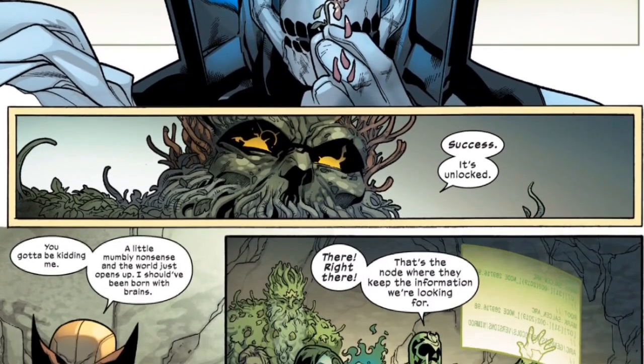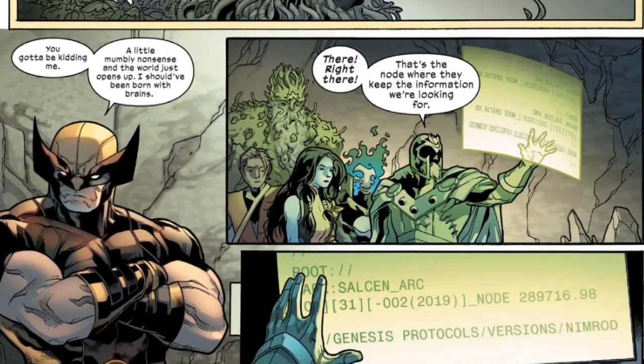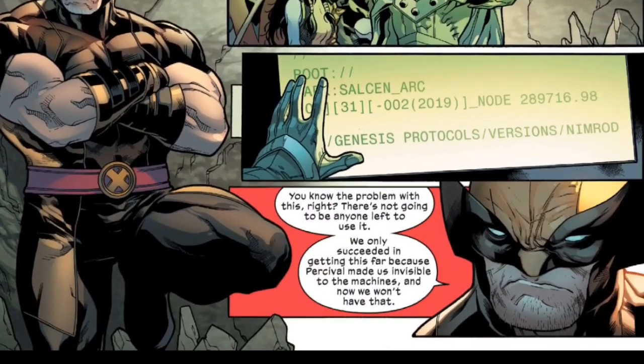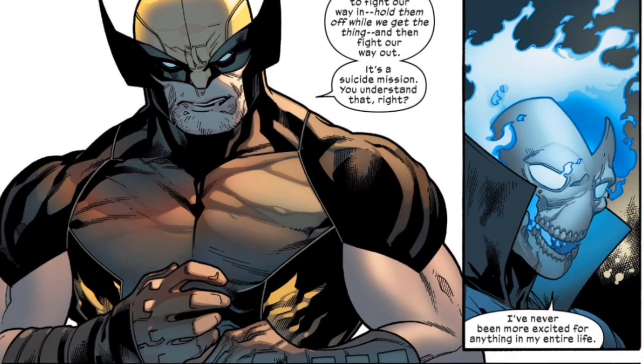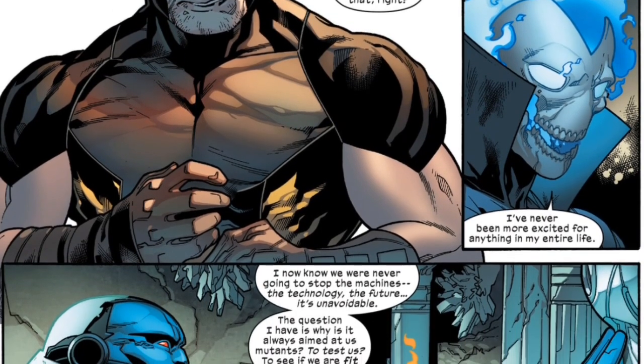They know the location that they're going. Wolverine, or War, is like, it doesn't matter. The only reason why we've been successful up to this point is because we had Percival and he was using his powers. Now that he's gone, we can go there, but even if we get the information, nobody's going to survive the mission to even be able to use it.